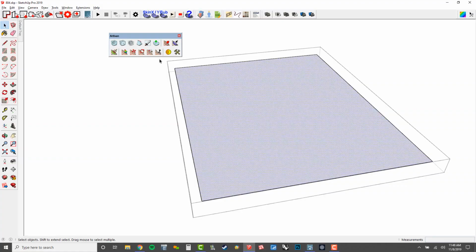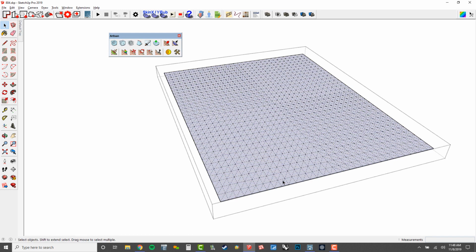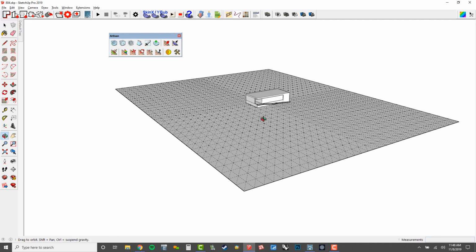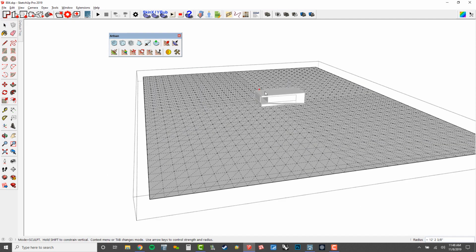So I have one big surface, and I can subdivide that surface, and I'll just subdivide it a couple times, and maybe one more. And there we go. So now I've got this subdivided surface. I can go in there now with my sculpt brush, and I'll unhide the rest of my model.